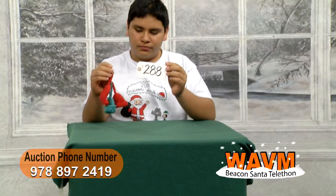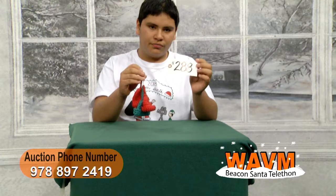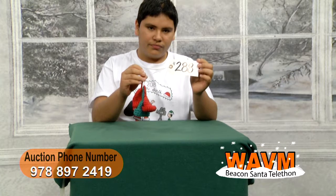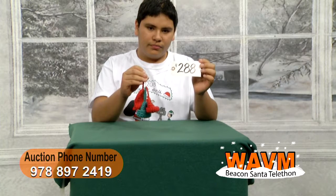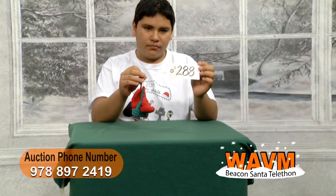Item number 288 is a set of three knit bell ornaments, or tiny hats, donated by an anonymous donor. It has a value of $15 and no current bid. This set of three hand-knit bell ornaments, but if you ask me, they look more like tiny hats. You decide. Maybe they are bell warmers? Does your pet guinea pig need a hat? Or maybe your American Girl dolls do? Or put them on a Christmas tree with little surprises in them.